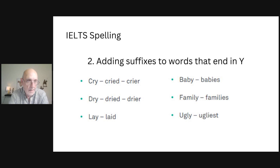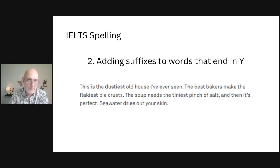And if we want to take ugly and make it into a superlative, we say the ugliest. Okay. So it's important just to recognize this little rule, and it will help you with your spelling. Here's some examples. This is the dustiest old house I've ever seen. The best bakers make the flakiest pie crusts. The soup needs the tiniest pinch of salt, and then it's perfect.